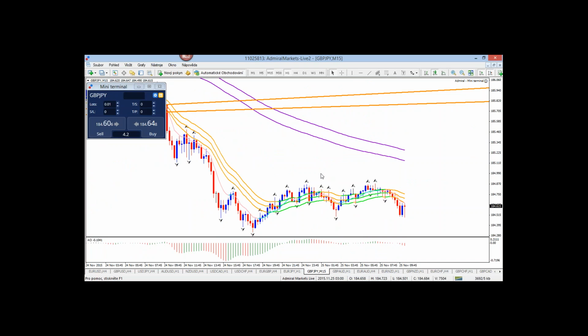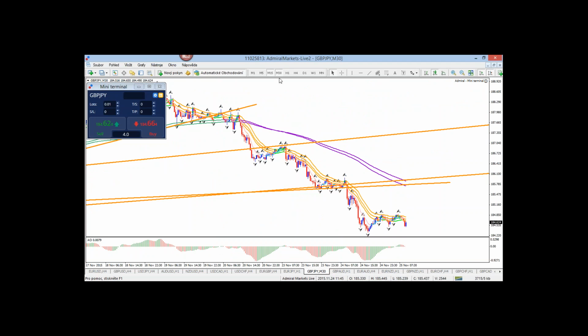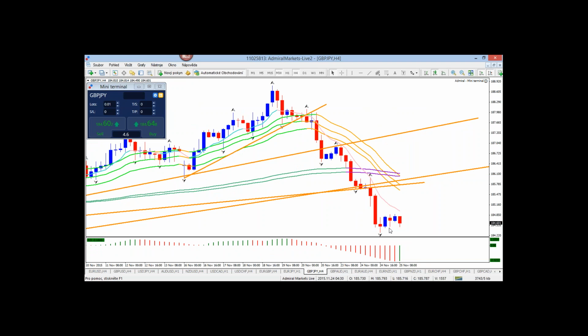One option is a tight stop loss. The other option could be above the trend lines and the moving averages, but then the stop loss is very big. It's already 150 pips. So maybe a 4-hour chart will be the solution again, just like the pound USD. Waiting for this 4-hour candle to close might be the best way of knowing whether this kind of consolidation top here is sufficient.